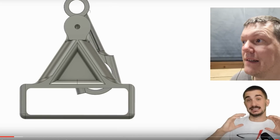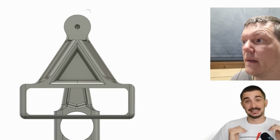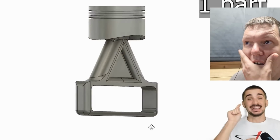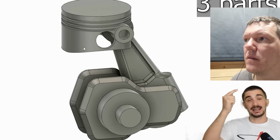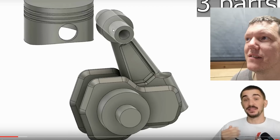The great thing about this is that because both the rod and the piston are now moving vertically in the same way, we can make them as one single part. We can get rid of the wrist pin, which means that we get rid of the friction between the piston and the wrist pin and the rod. And do you know how low that friction is?